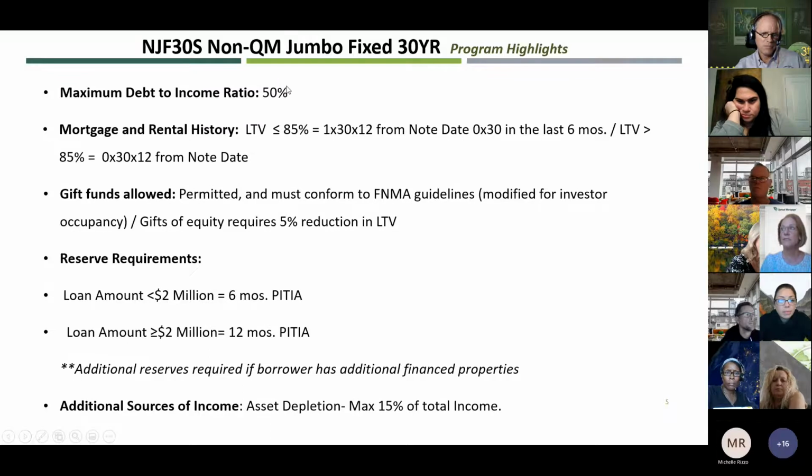50%. You don't see this on a jumbo loan. You're always looking at 43, right? So you can go up to 50%. You'll see the mortgage and rental history is very easy. Pretty much nothing in the last 12 months. If you're going over 85, if you're less than 85, you can have one, but in the later 6 months, not in the most previous.